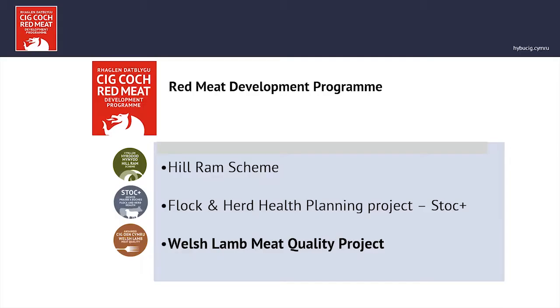And here we'll be showing you some of the work that we've been doing over the past few months and some of the consumer taste panel work that we're up to. So we're working with the whole of the supply chain, from farmers all the way through to the consumer, and some of the work that we're doing here at Hybu Cig Cymru. We have the Welsh Lamb Meat Quality Project. This project will be discussed further today.